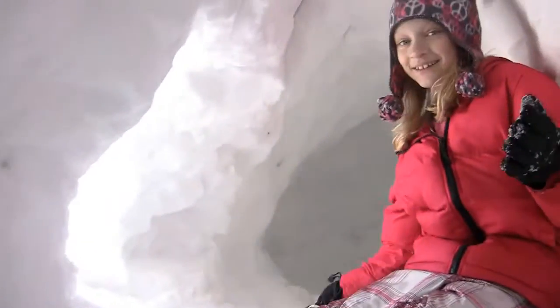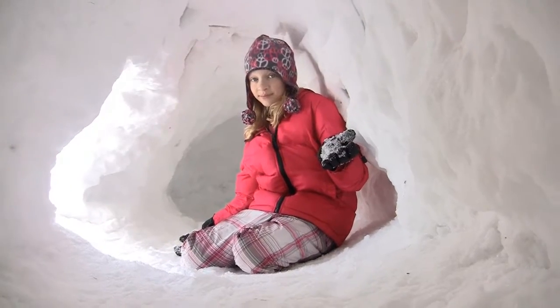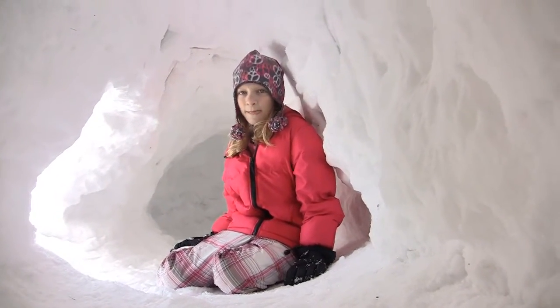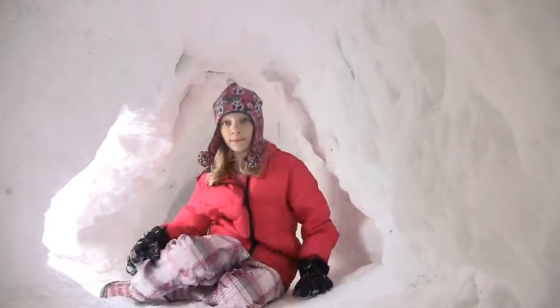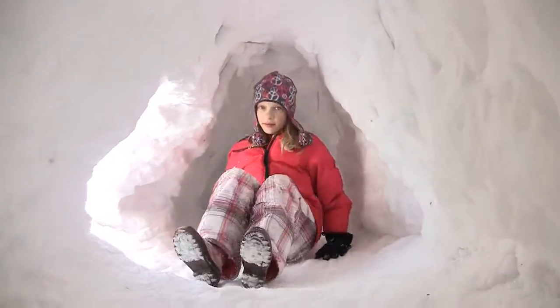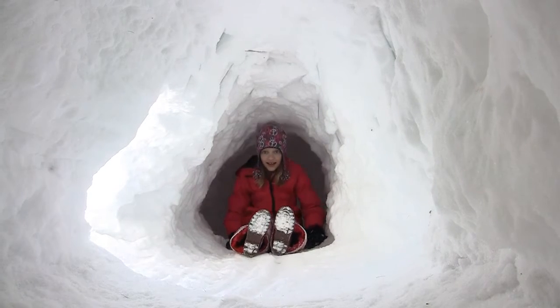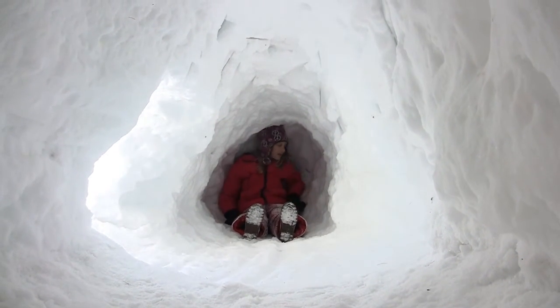What you doing, Ainsley? Inside the snow cave. How long is it? 16 feet. 16 feet long. Why don't you go ahead and sit straight up? Yeah, and you're at the entrance. Why don't you go all the way to the back? Keep on going. Are you all the way back now?